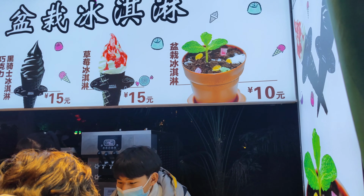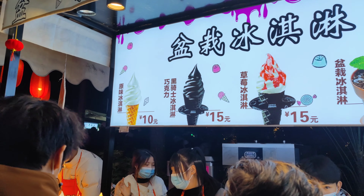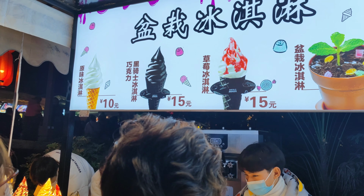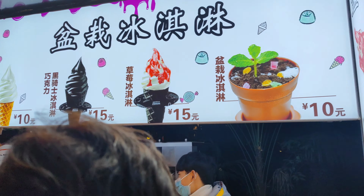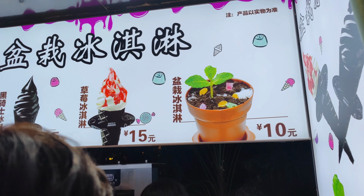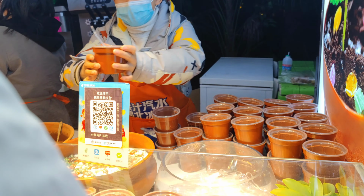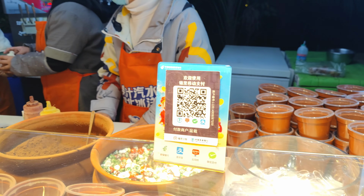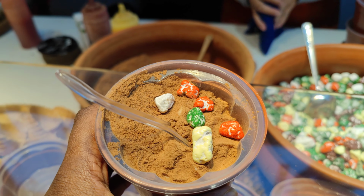So next we went to try some ice cream. And you can see there's a plant-like ice cream. There's a white ice cream cone, there's a black ice cream cone, and there is an ice cream cone that has a bit of red on it. I'm assuming that's berries or cherries or maybe strawberry ice cream. Either way, it looks pretty interesting. Let's try out an ice cream. It's ice cream. Okay, so this is our ice cream.